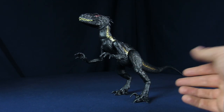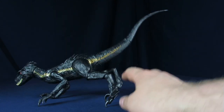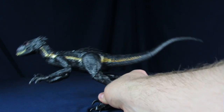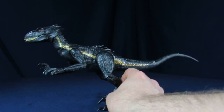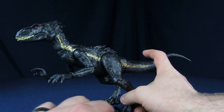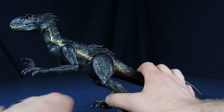So anyways, as you can see, he is opened up out of his cardboard prison. Funny thing was, during the unboxing, the tail's supposed to be arcing downward, as you can see with the Indoraptor here. Also, he's a little front heavy, just to let you guys know, but you can balance him. He's got a big head. It was standing. Or she. It.